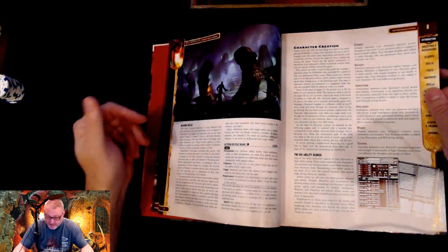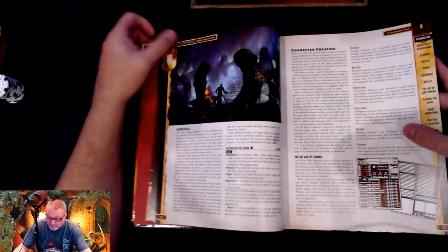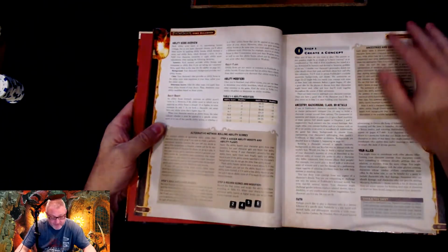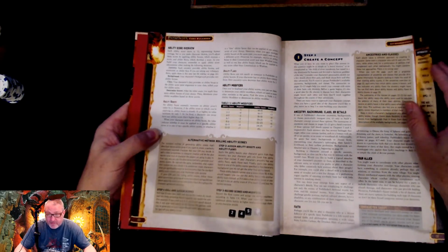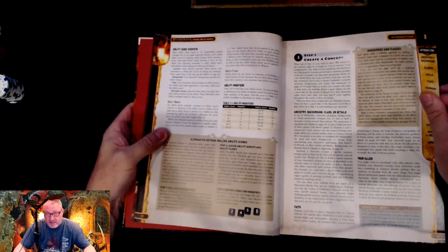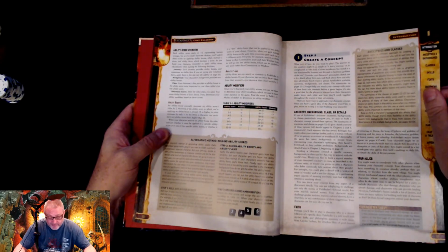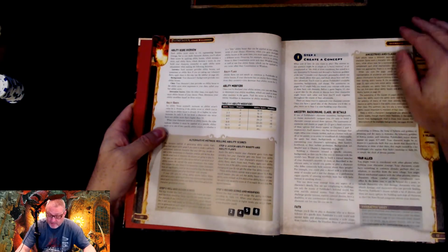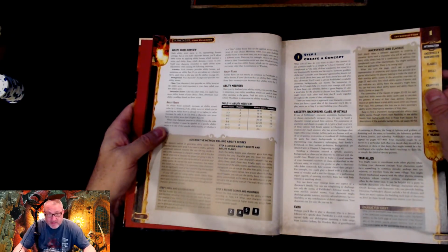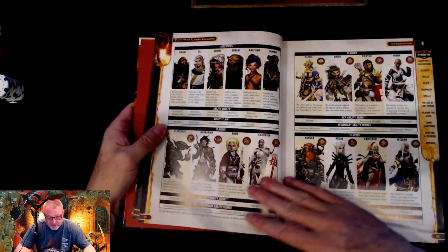How to create a character. Strength, dexterity, constitution, intelligence, wisdom, and charisma. If you are coming from the Dungeons and Dragons mold of things, you will be very familiar with this. Step 1, create a concept. What do you want your character to be? Think about that ahead of time so you're not just willy-nilly.